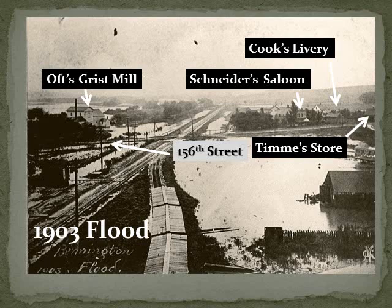On the extreme right is Timmy's store, where we had just been. Just to the left is Ed Cook's livery, and south of that is Hans Snyder's saloon. All three of these businesses were built before 1888. Across the railroad tracks was Klaus Off's grist mill. That's where farmers brought their grain to have it ground into flour and meal. The old mill was powered by the Papio Creek, and as you can see in this 1903 photograph, the creek in those days flooded quite a bit.